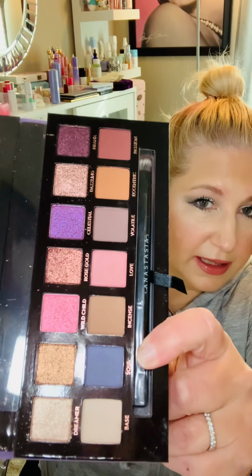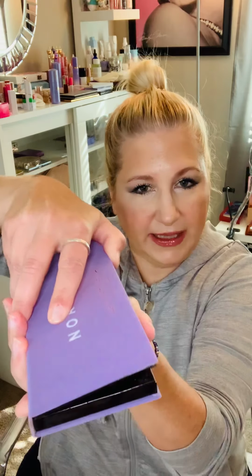This palette is gorgeous. This is right up my alley. I love these shimmers in here. I love that it's got neutral, but it's got pops of color, and it's just really beautiful. I'm very, very happy with it. I also like the packaging. It almost feels like a suede, and I like that they have this little tab, because this is magnetic, and if you have her palettes, they all look like that.